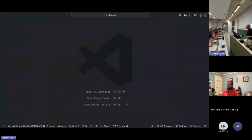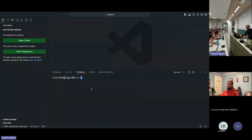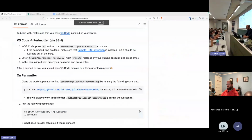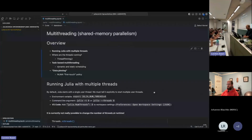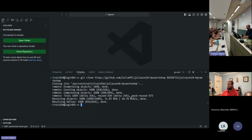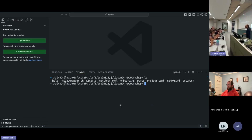And actually, let me do this live as well. That's the wrong window. Need to go here. So actually, let me look at the README myself. So here's the git clone command. You just copy it. You run the git clone command. There you go. Then you cd into this. It's written in the README, but I know it by heart. So you just go into the folder, which is now on Scratch, which will be different for all of us because it contains the train whatever information.